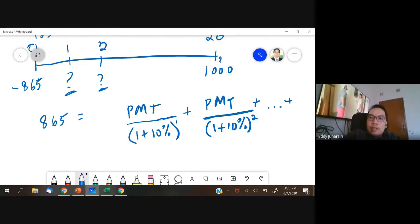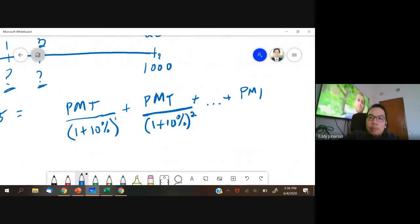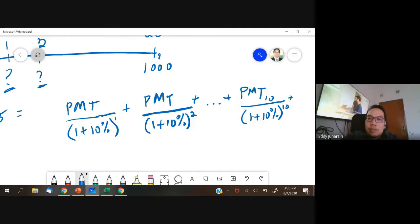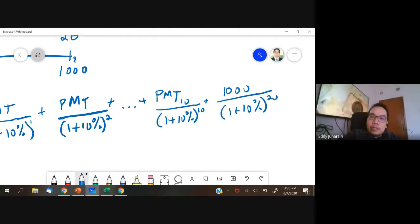And so forth. And the last one is PMT, 10 to the power of 10. And of course, you get the 1000, the face value, one plus cost of pure debt to the power of, oh, sorry, 20 here. 20, yeah. So let me make clear. This is not 10, but 20 periods.